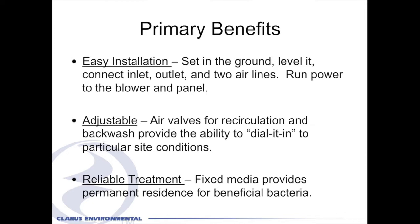Installation is pretty simple. You basically dig a hole, drop it in, hook up the inlet and the outlet. There are two air lines, which the video indicated, that connect to the blower, and then you would hook up the power to the control panel and the blower. The control panel is really just a monitor. The blower does everything necessary, but the panel monitors it, making sure that everything is operating the way it should, and will sound an alarm if there's a problem.